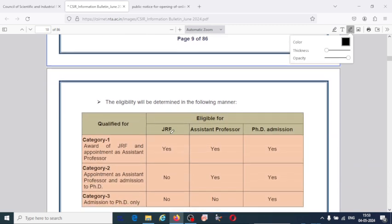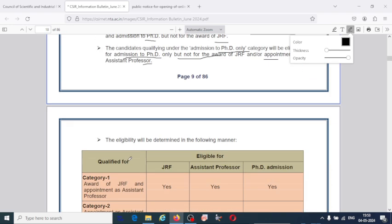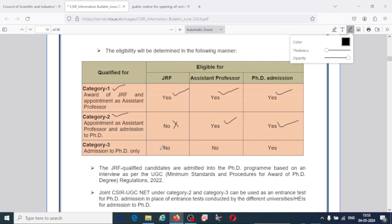In this tabular column, you can clearly observe the 3 eligibility criteria that I have discussed with you. The first category: award of JRF, appointment as assistant professor and eligibility for PhD. You can go for all these 3 once you qualify with a good score in category 1. Category 2: appointment as assistant professor and admission to PhD. But you are not supposed to get the JRF here. You are not going to get the fellowship, but you are eligible for assistant professor and you can do the PhD. But when you do PhD, you are not going to get the fellowship, JRF.